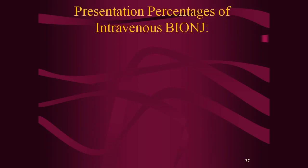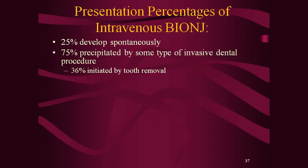So here's a bunch of percentages that I'm not going to test John on later, but it gives you an overall idea of what's going on. So for the IV medication users, 25% of these lesions will develop on their own. Which means you didn't have surgery, you didn't have a dental procedure, you didn't have anything that goes along with it. They just showed up. You know, so that's a spontaneous exposure. 75% of them are usually precipitated by some sort of invasive dental procedure. Most of the time it's a tooth extraction, right?